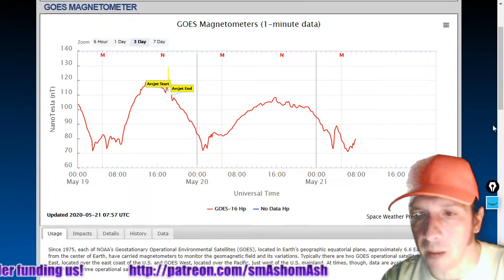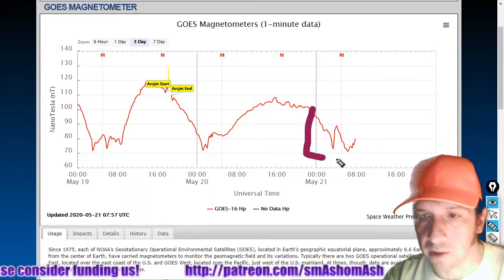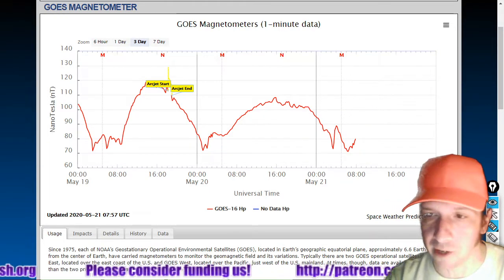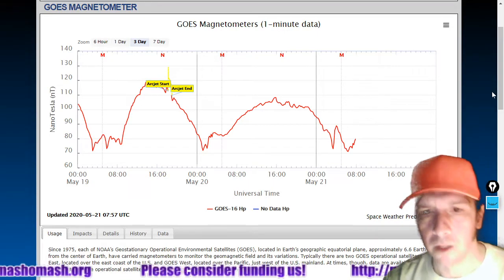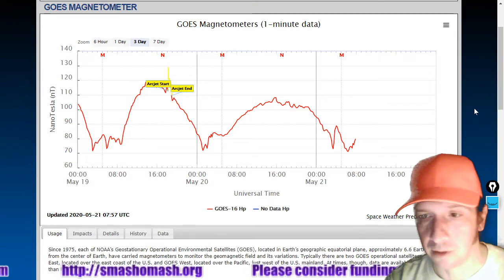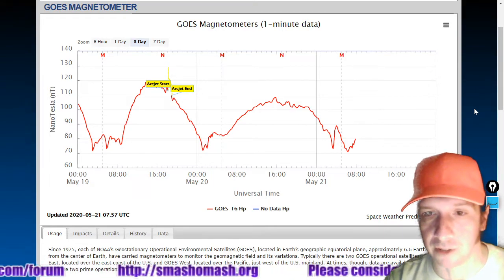There's the GOES magnetometer data. And this right here is the Earth passing back into the North Pole oriented polarity current sheet. We'll show you it on the next slide. But there's the data from the past, I don't know, what is it, 36 hours?